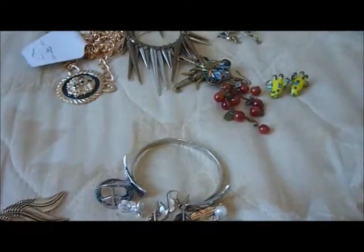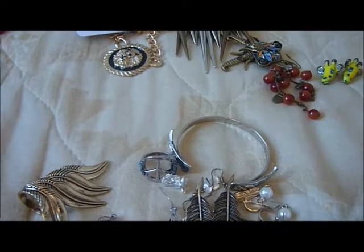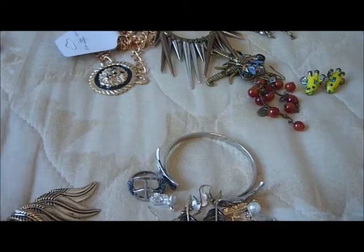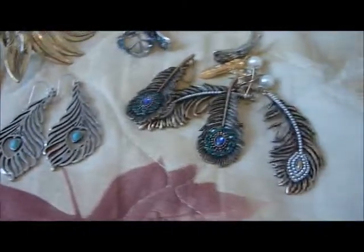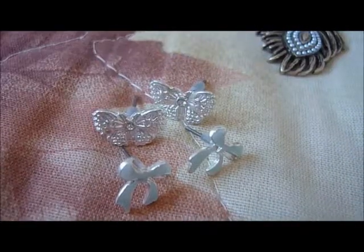Hi everyone, it's me and I'm back with another jewelry haul. Everything that I will be showing came from eBay and I got everything in the last 3 months or maybe more. I kind of separated things by stores and sellers.